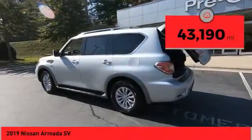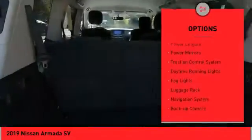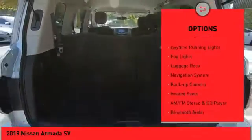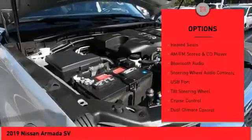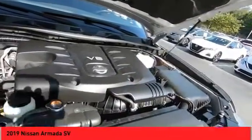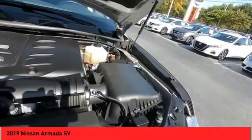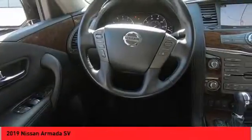This vehicle has less than 45,000 miles. Here are some of this vehicle's great options: alloy wheels, power lift gate, power mirrors, traction control system, daytime running lights, fog lights, luggage rack, navigation system, backup camera, heated seats. This vehicle offers reliability and good looks at a great price. So come in and take a test drive today.